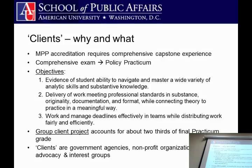There's a couple of objectives to that. We want to know that students are able to navigate and master a wide variety of analytic skills and the substantive knowledge they need. So we test that, but also put it into practice through these practicums. We also want to test whether they're able to deliver work that meets professional standards in both form and substance, that they know how to document and format, and that they connect theory to practice, which is a big challenge, to actually get them to go beyond something they could have done at the beginning of their program. They also work and manage deadlines effectively, as well as work in teams and distribute the workload fairly and efficiently, both leading and being delegated to.